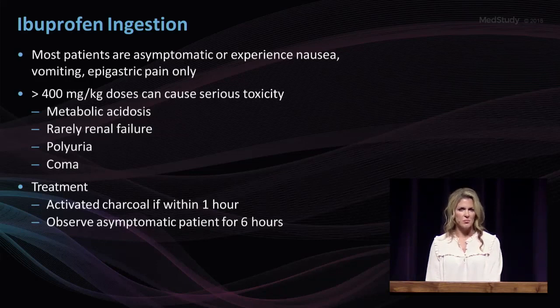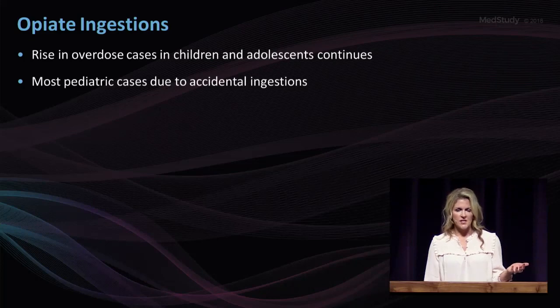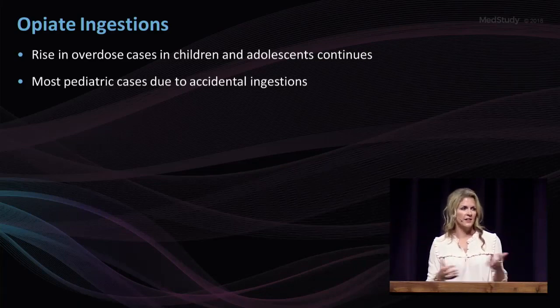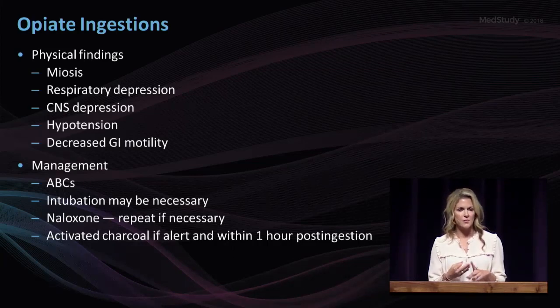There continues to be a rise in opiate ingestions in kids, as there continues to be a rise in opiate use in our country. Most kids find it lying around, so a lot of these are accidental ingestions from what they find in the house. Physical findings for this are miosis, respiratory depression, CNS depression, hypotension. You guys know what these kids look like. They are sleepy. They've got tiny pupils. They have a decreased respiratory drive.